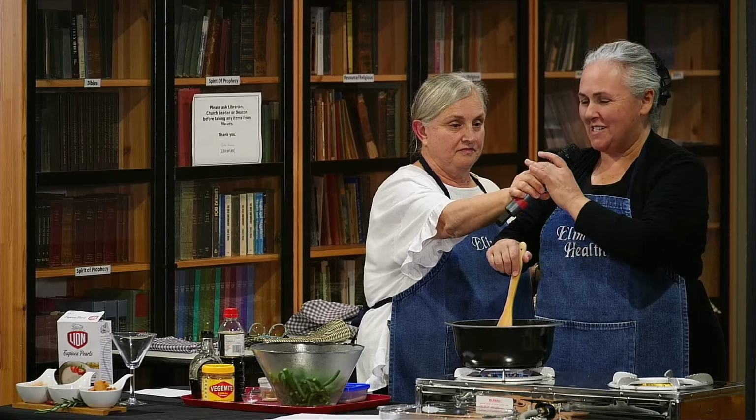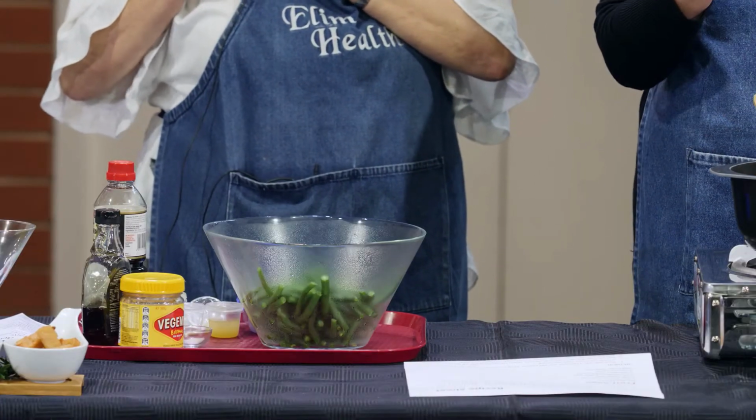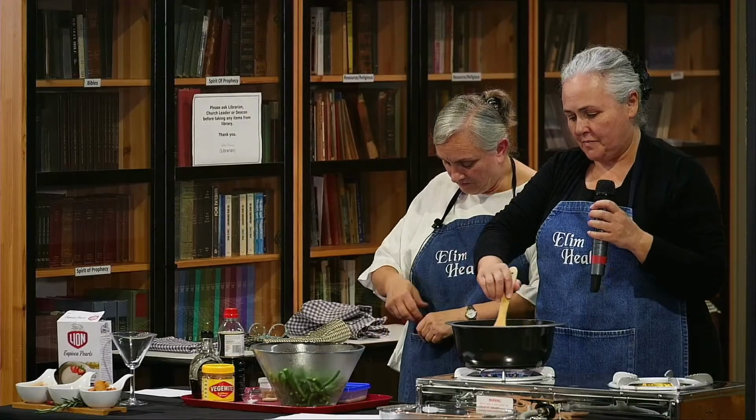So you cook it over low heat, and you mix through it. As it becomes a little bit chewy, a little bit gooey at the end. So it's a very, very thick consistency.